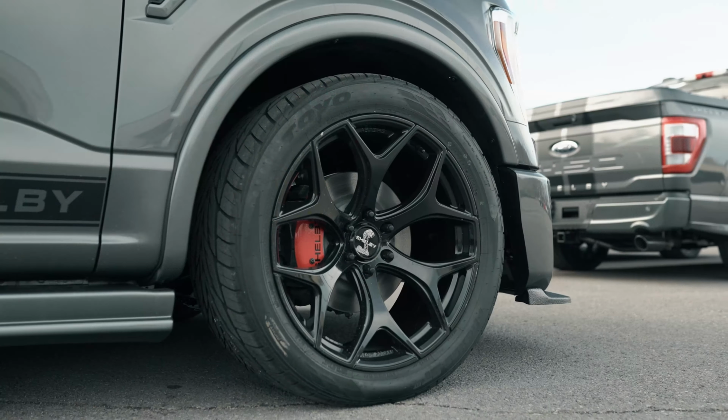We were an early adopter back in 2017 when these came out, and we've continued to be one of the largest Shelby truck dealers in the world. So I'm going to show you inside the 2021 Shelby Super Snake Sport. It's going to look a little different than the four-door crew cab trucks. I'm going to let you see the inside of that real quick, so you can see the difference between that two-door truck and this four-door crew cab.